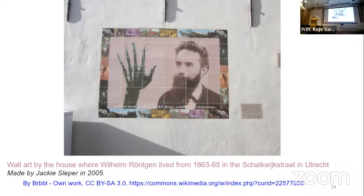All of you know, if you don't know, the hand is said to be his wife Bertha's hand. The first X-ray he took was of the hand, and a ring was seen, and she said that she was very scared. Like seeing a skeleton was like seeing your death. Okay, so that is what it is. But so this is how X-rays began.